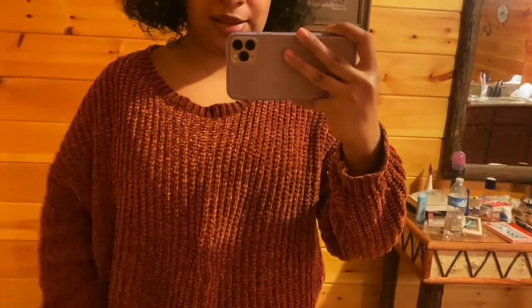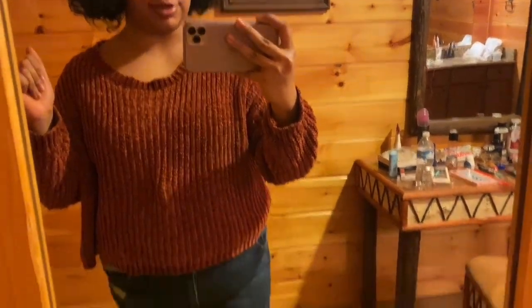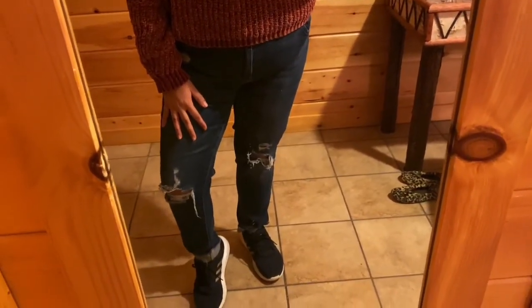This shirt, I don't fully remember where I got it. I think Forever 21, but a very long time ago. It's very warm because it is cold in Tennessee. So I think tomorrow's our last day, but you guys will not see footage until probably like Monday or Tuesday when I come home. I'm not sure. And these jeans are from Players Closets, and these are from Marshalls, I think. And I'm going to wear my North Face jacket and my sweater, stuff like that.